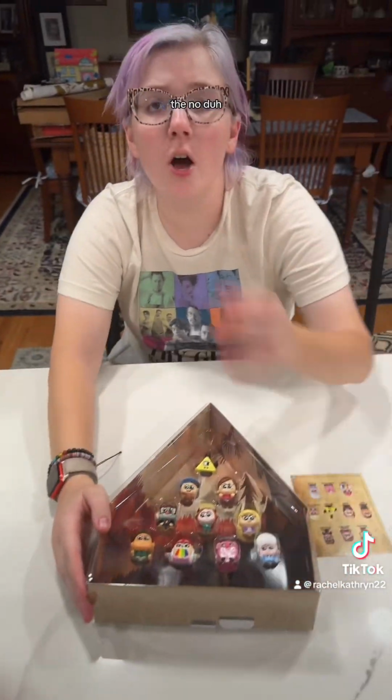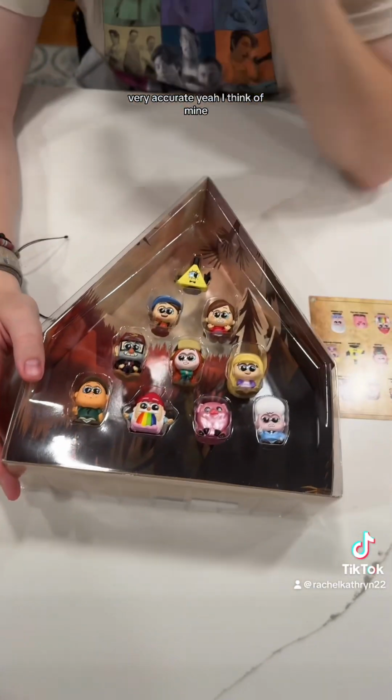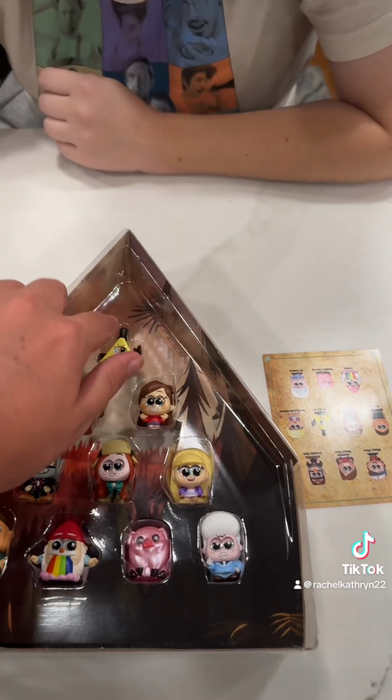Yay! So which one is your favorite? The gnome, duh, he's puking rainbows. Very accurate. Yes.